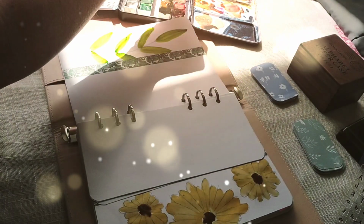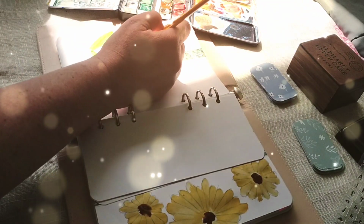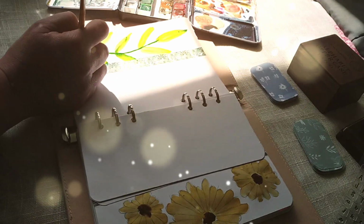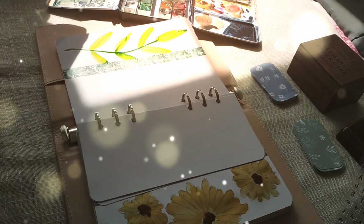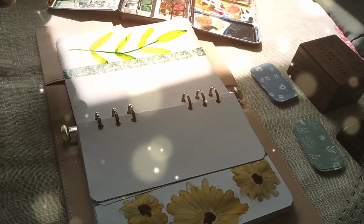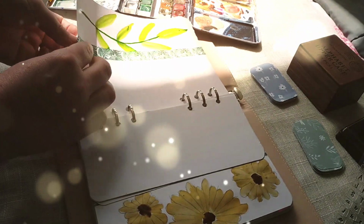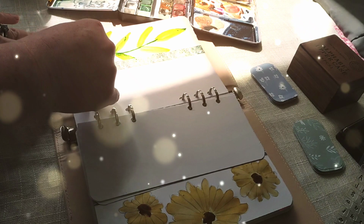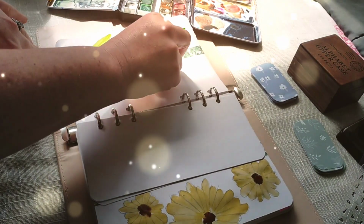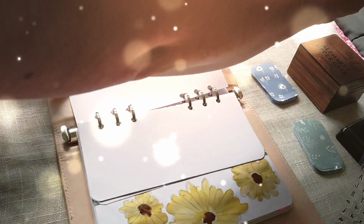For the layout, for my week or days at a glance, I've gone with what's called Dutch doors, which is when the pages where your day-to-day is cut slightly shorter so that you don't have to paint or decorate every single page. You can still have, you know, a beautiful spread without having to paint in or decorate many, many pages.